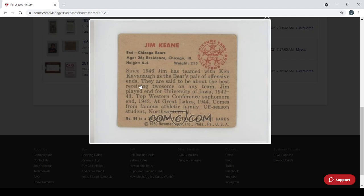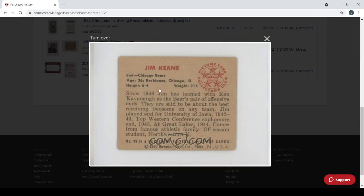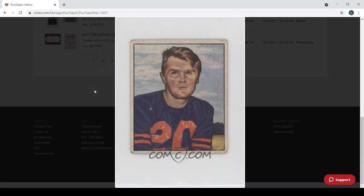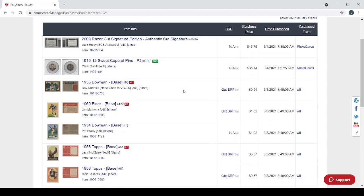So the credit, if I take credit on $2.65, well, I'm going to lose 10%. So reality is I'm going to get $2.40 out of it. And I would rather just try to take this card and sell for $5 at a show. And that's a double return. So that's the kind of thing I'm looking to do here.